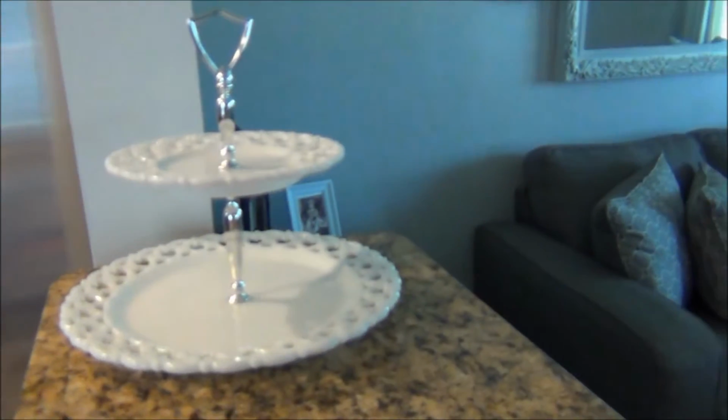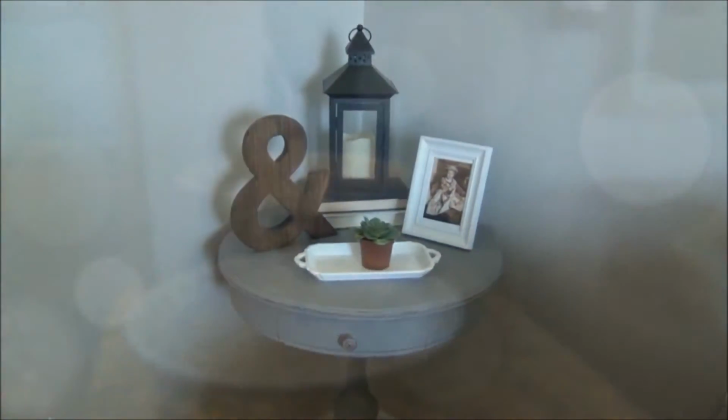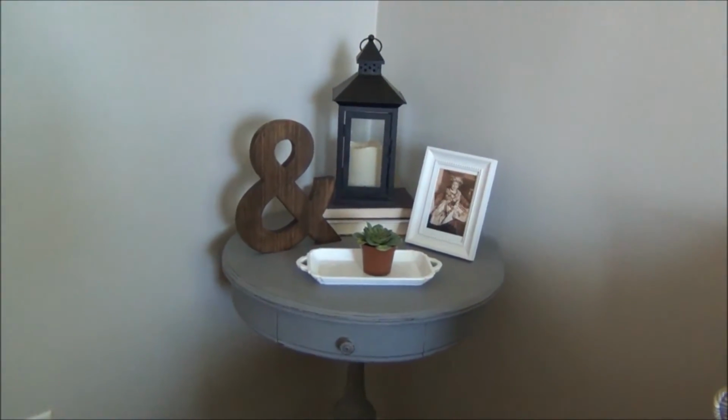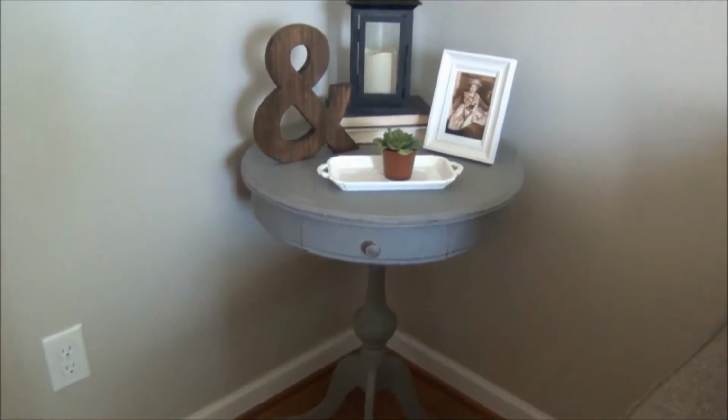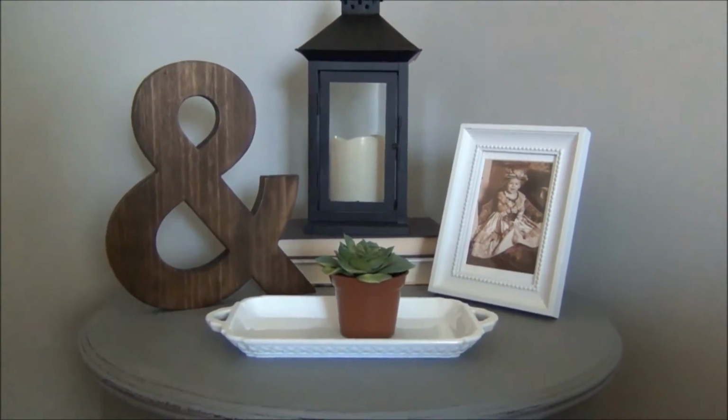And the piece that I already showed you, which is my favorite, I keep on the bar in the kitchen. I also have just a little tray here in my living room on an end table that I have a succulent on.